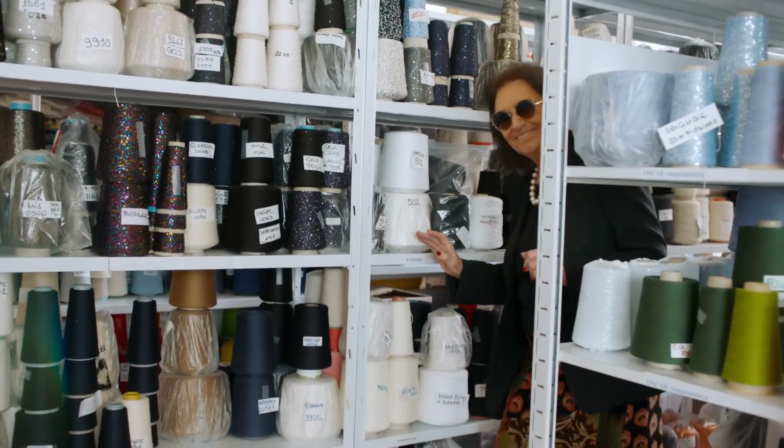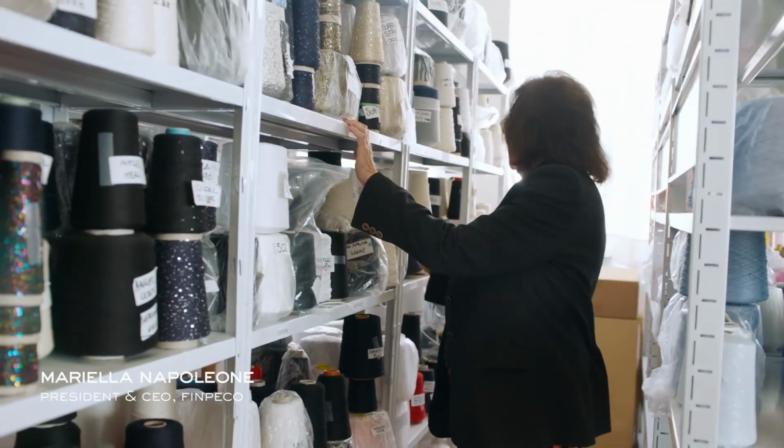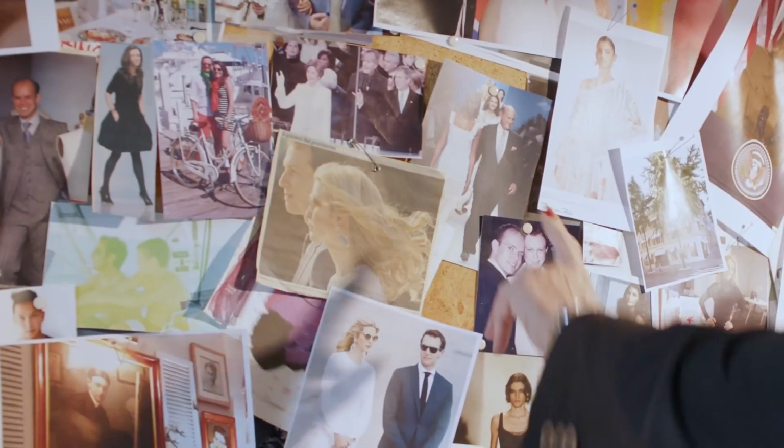This is the sequence. Can we stick it in? Mm-hmm. All different yarns. Mm-hmm. This is my family. This is all my grandchildren. I have a very, very beautiful picture of Oscar with Naomi.